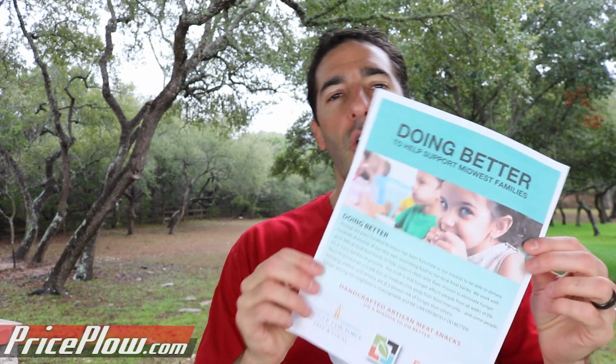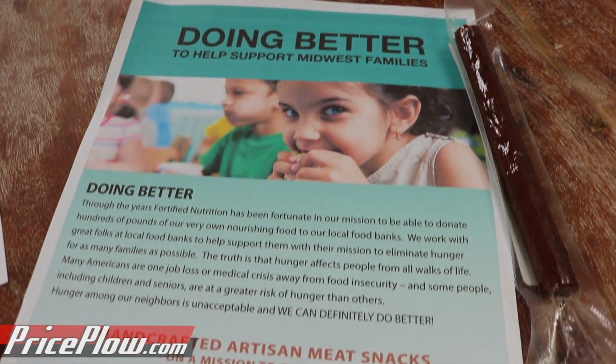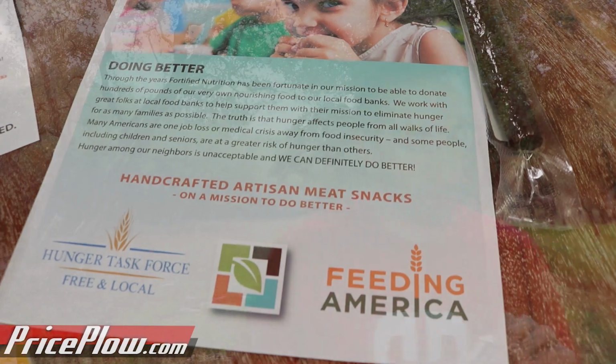So what Fortified Nutrition is doing is donating the meat ends to various organizations to help feed hungry children. With these snack sticks, you see how they're broken up and cut straight? Well, they're not built straight like that. There are always end pieces when they roll it in the casing. A lot of other meat companies, sad as it is to say, cut off the ends and throw them out. In the case of Fortified Nutrition, they don't throw anything out. They donate those ends, put them into cases, and send them off to be donated. I can't believe these companies actually throw this out. It drives me nuts.